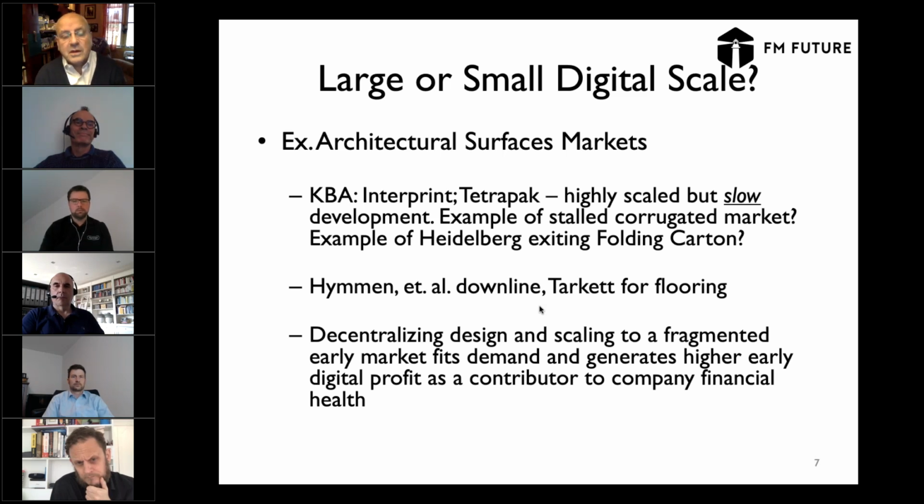So for example, KBA has for years now been working with some of the larger gravure printers in architectural surface markets to generate very large scale inkjet machines. Companies like Interprint in Germany, Tetra Pak now in the US, these are very highly scaled projects, but our observation is they've been very slow to develop, very difficult technically, and have not, up to date, an important place in the market despite many years of development.